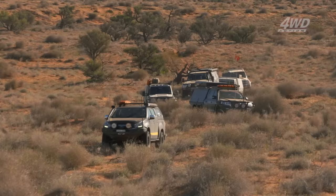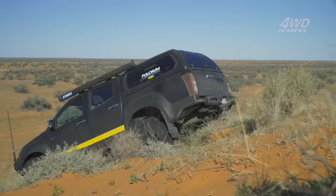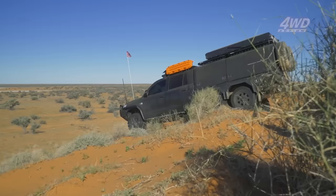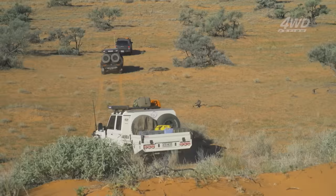Right now we're heading southeast, but we've made a cool discovery. Have a go at that, will you? Jeepers creepers. That is impressive. Wow. We're gonna go down for a closer look at that. That was a bit sketchy. Quite the drop off. You see, up ahead, we found a huge salt lake. Super big, flat, expansive land that is just begging to be explored.